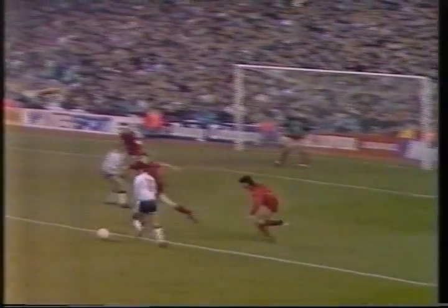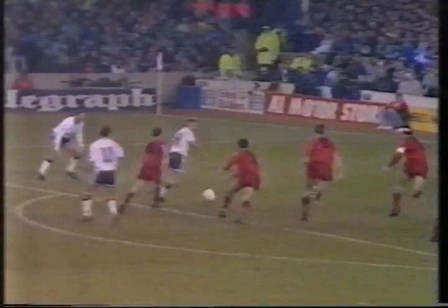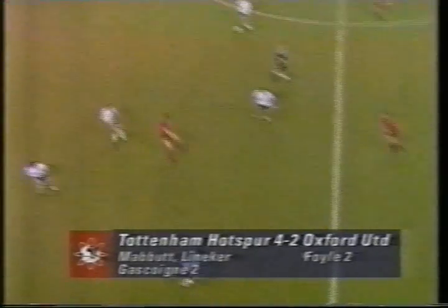Allen carries the ball into the penalty area and then slides it to Gascoigne. The defenders are wrong-footed. The finish is explosive. Oxford have fought from the first minute to the last and take great credit.